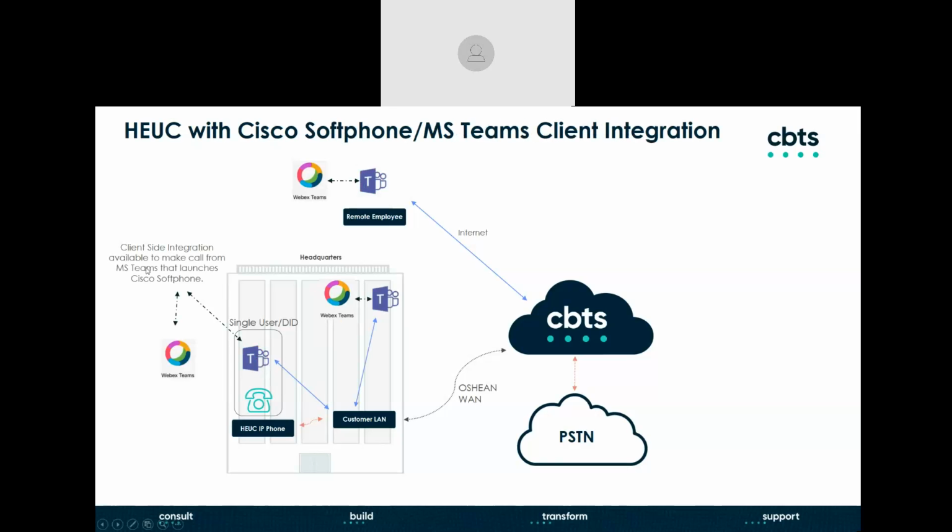So what Cisco did was they developed what they call their client-side integration. And I have the ability to demo all of these things, just so you know. So if anybody wanted to actually see the real experience when you do these things, I can showcase these at any time. But in this environment, everything looks the same out in the cloud. There's the PSTN connectivity with all the redundancies of the CBTS cloud, UCaaS platform, the ocean-wide area network connectivity that goes right into your locations.